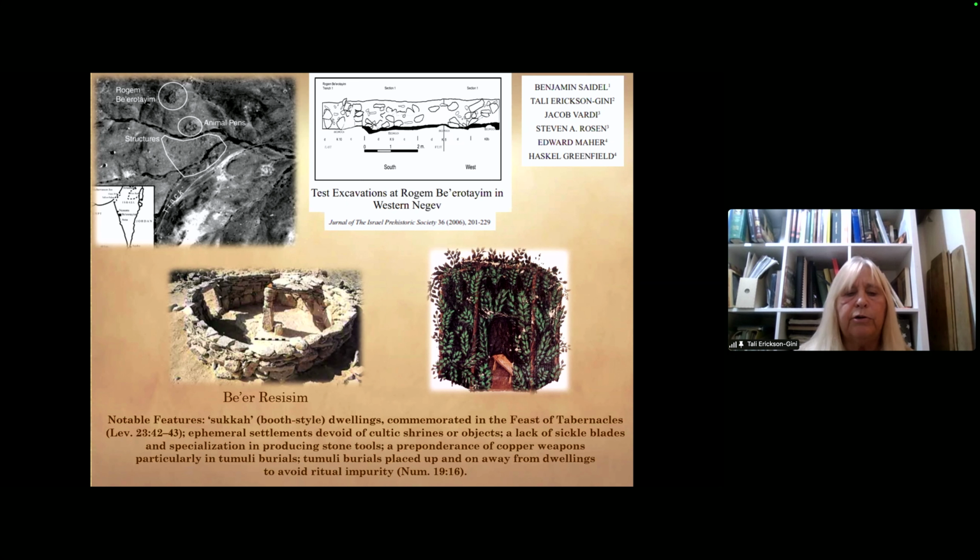And of course, here you can see the rather well-known site of Beer Sisim, which is considered MB1, or we call it today Intermediate Bronze Age. And we have notable features that were also noted by Rudolf Cohen himself. These booth-style dwellings are commemorated in the Feast of Tabernacles. Jews even today yearly build these kind of things to remember this time period, this kind of dwelling.